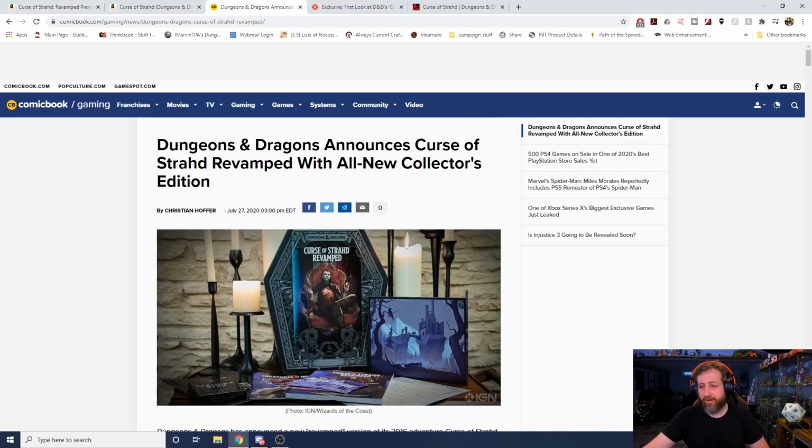So, all right, let's talk about it. One, it just seems like a cash grab, honestly, to me. It's fantastic that we knew they were reprinting Curse of Strahd anyway to address the inclusivity and insensitivity issues. We knew that was coming. I just assumed that meant a new printing of the hardcover. But anyway, that being included is great.